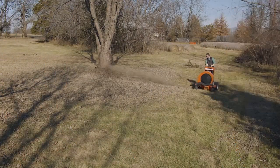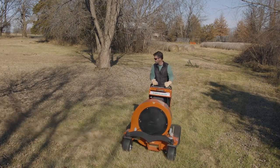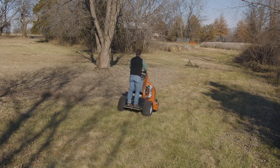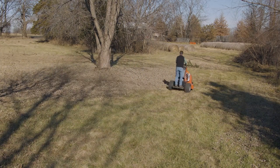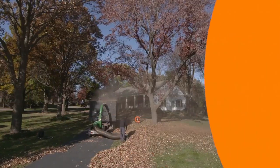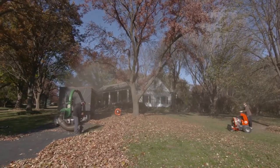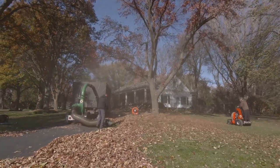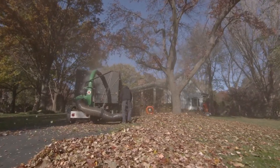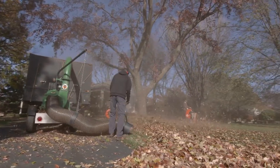At 8,500 CFM and 165 mile per hour air velocity, the Z3000 travels 11 miles per hour and can clear up to 1 acre of leaves in 15 minutes, which can significantly increase the amount of area and cleanups a crew can complete in a single day. For slightly smaller or more congested properties, the X3000 with 6,500 CFM and 165 mile per hour air velocity will power through open areas at 9 miles per hour, quickly maneuver around tight spots with incredible ease, and efficiently clean up an acre in as little as 20 minutes.